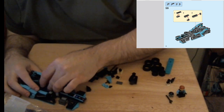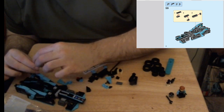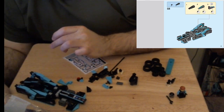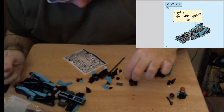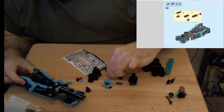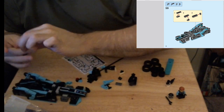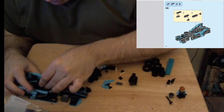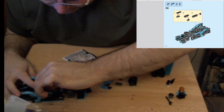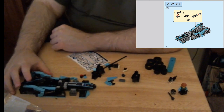And this goes. Okay. Did I miss something? Oh yeah, I missed that little cheese slope I'm supposed to put on top of the other piece. No biggie, we'll just fix that up right now. And now, when I pop this one here, it will align with the rest of it. And that creates the back of the seat for the driver.